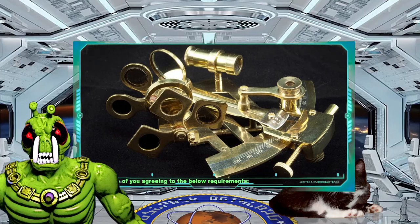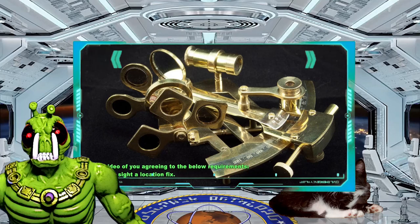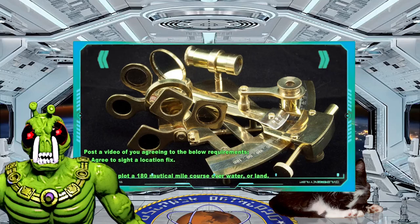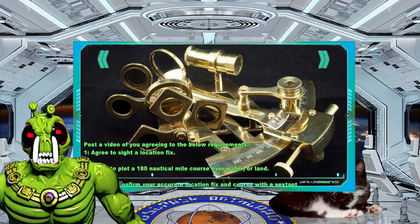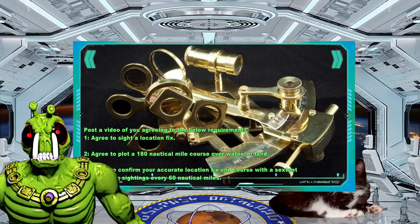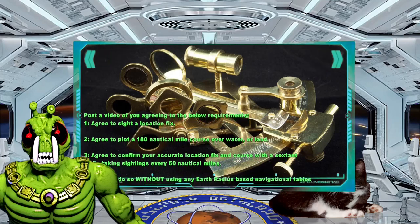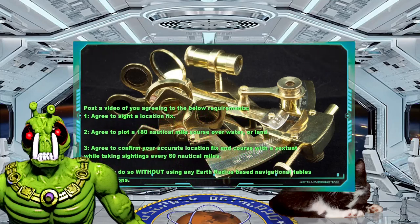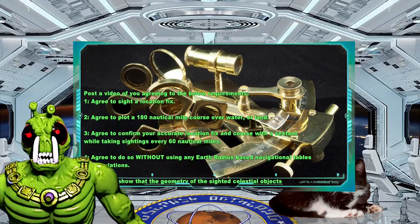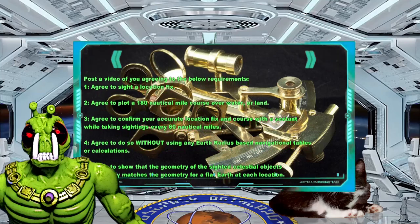Post a video of you agreeing to the following requirements. 1. Agree to site a location fix. 2. Agree to plot a 180 nautical mile course over water or land. 3. Agree to confirm your accurate location fix and course with a sextant every 60 nautical miles. 4. Agree to do so without using any Earth radius-based navigational tables or calculations.